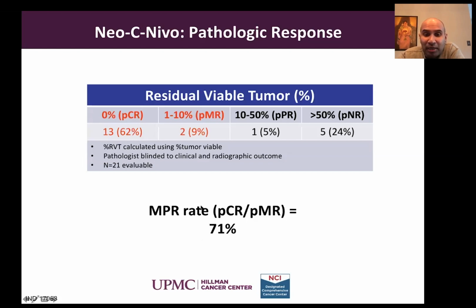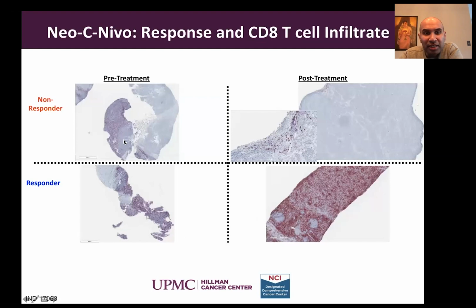And a major complete response, that is complete eradication or near complete eradication, about 70% of the time. These patients who have a great response have several features. One of the major things that we see is that in patients who've done really well, this immune therapy combination causes a dramatic increase of CD8 T cells. These are the immune cells that are present to some extent within the tumor that are magnified, as you can see here in the bottom right, in patients who receive this combination.